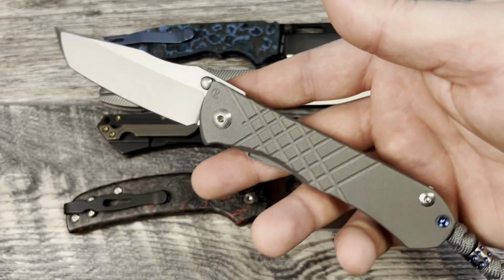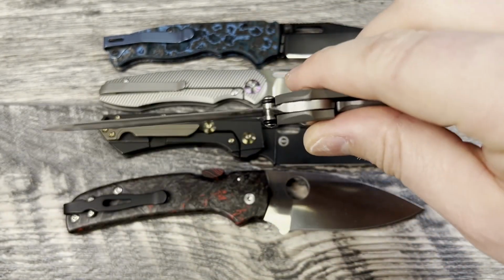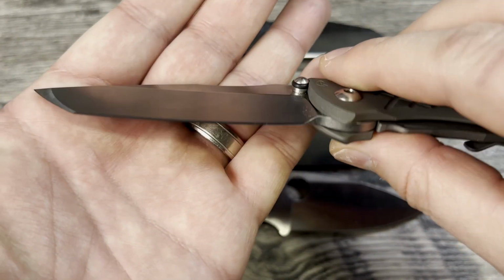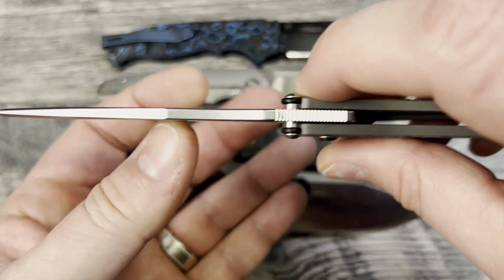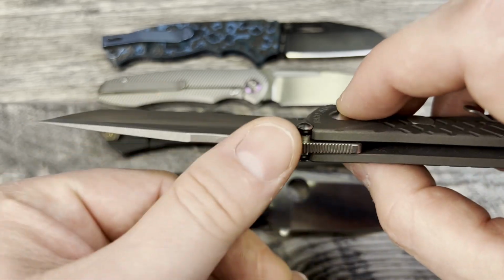But what can I say about this that you probably don't already know? It has really good ergos, a really thin hollow ground blade that is super slicey, but it's still a thick enough stock to actually be a good hard use work knife.